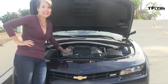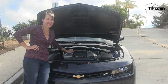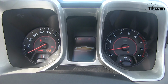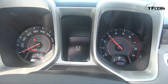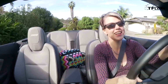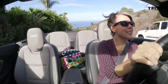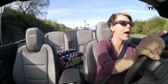Ooh, plastic painted to look like metal. Fancy. Come on. Now, in my gauge cluster, I've got an analog tach and an analog speedometer, but then I also have a digital speedometer that's front and center. I've got a multifunctional steering wheel. And who cares? This thing could have like a wooden steering wheel with absolutely no function whatsoever, and I wouldn't give a crap.